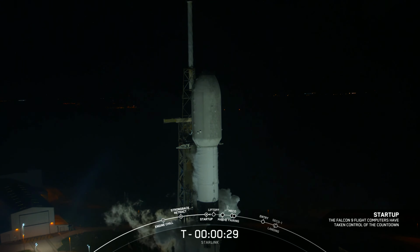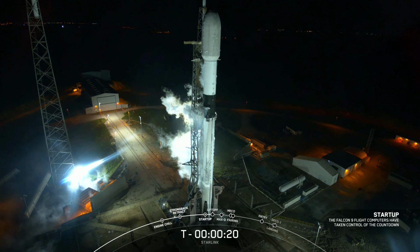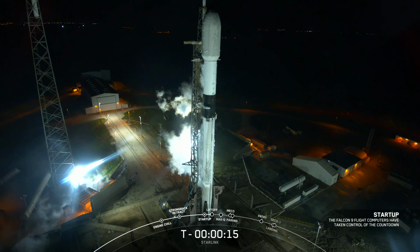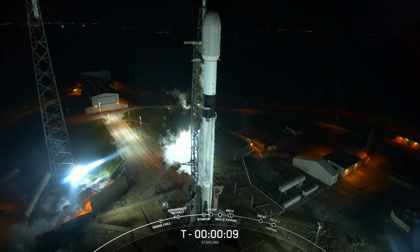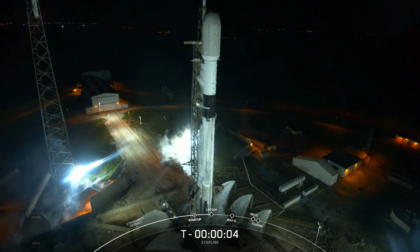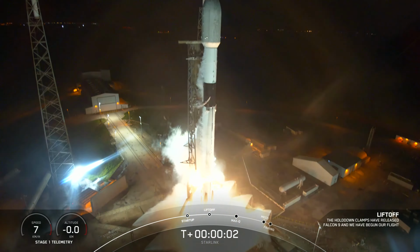T-minus 30 seconds. T-minus 15. T-minus 10, 9, 8, 7, 6, 5, 4, 3, 2, 1. Engines full power. Liftoff, Starlink 423.